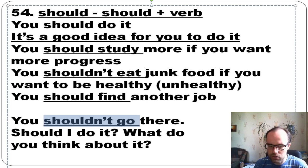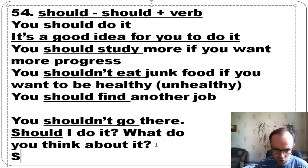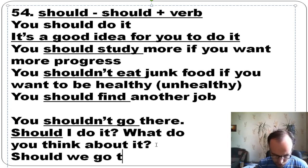Should I do it? Yeah, we start a question with should. So, should I do it? Or, what do you think about it? Or, should we? Should we do it? Should we go there?